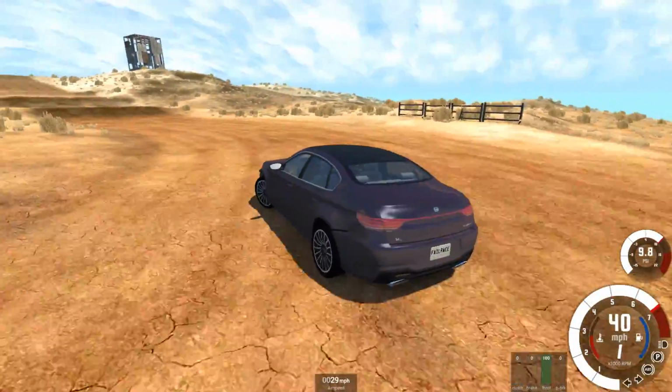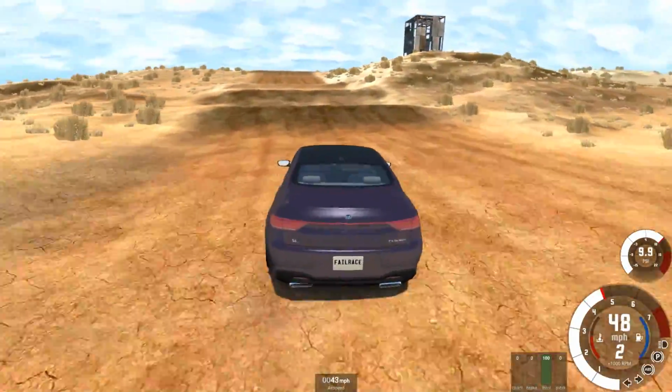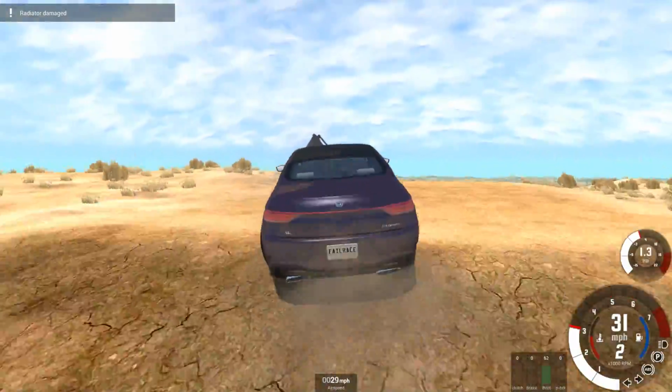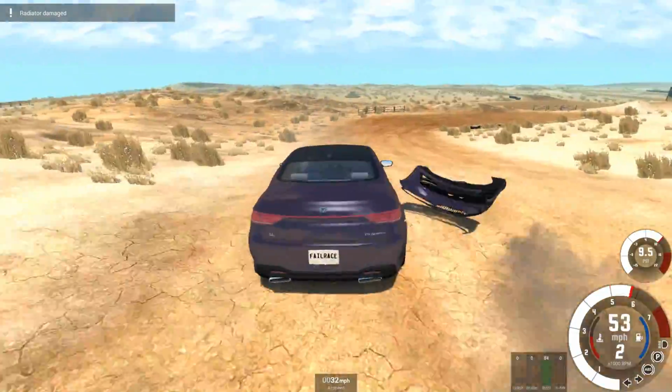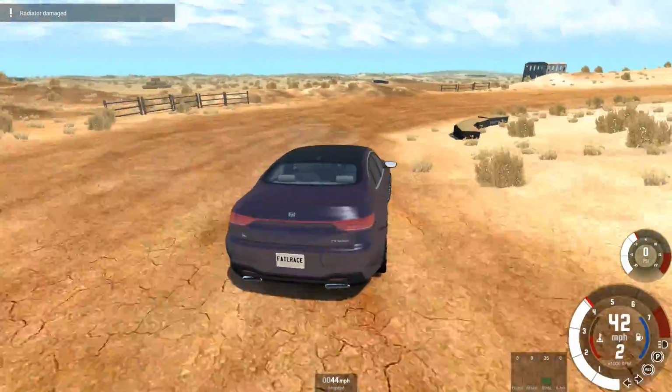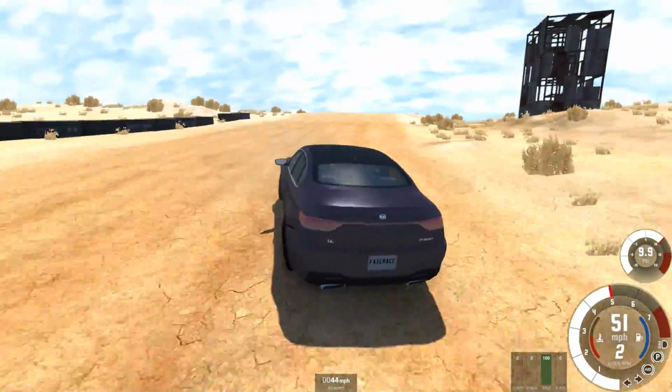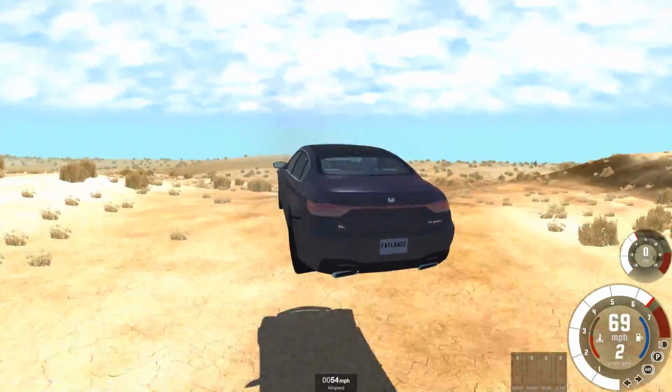That was a lovely jump. That's actually perfect on the landing. We cushioned the blow lovely. Oh, there goes the radiator. Yeah, the radiator. Oh no, we've broken the rear left. The rear left has gone. God damn, we landed with the front of the car and we've still broken the rear left. We landed smack on the front bumper and the rear left is still gone.